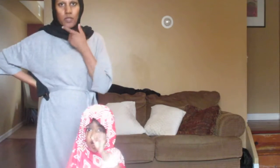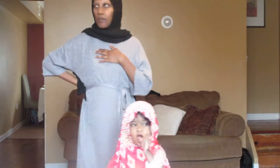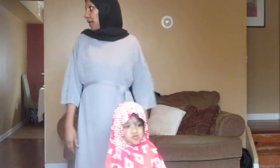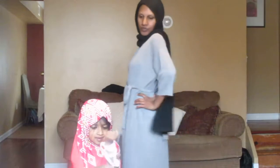This will look cute with some flats and a pretty necklace to go with it. I'm pretty happy with this buy because it's very comfortable. I like it. It came with a little belt thing, so cute.